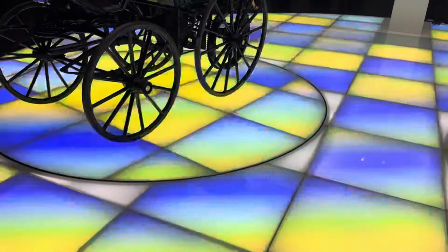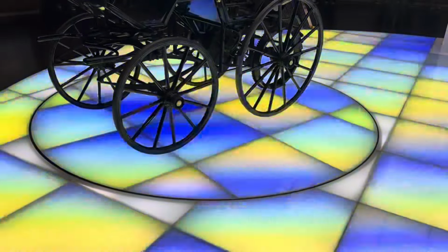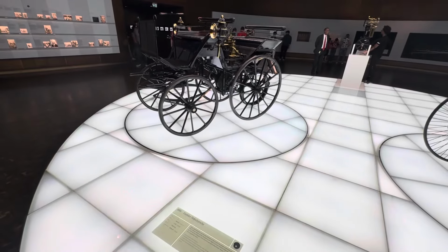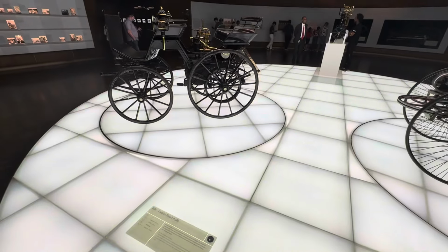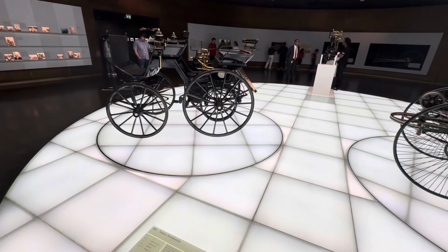This is really weird, it's like a hallucination. When it's on times one zoom, it's like that. I've gone 0.5, and that's how it actually looks. So when we zoom like that, it looks like we're in a 70s disco or something. And then when you go 0.5, we're here at the Mercedes Museum.